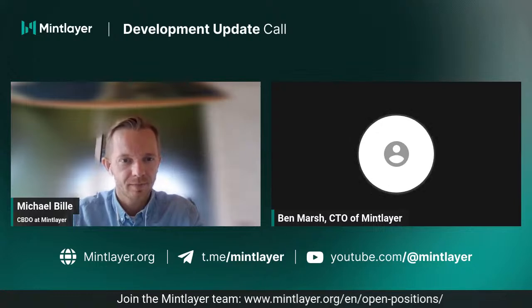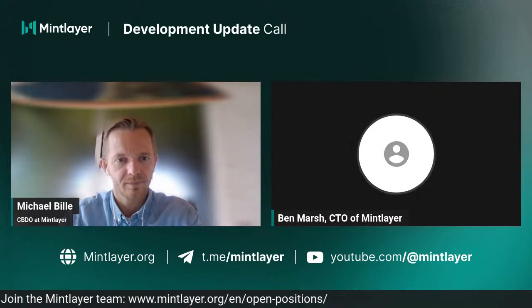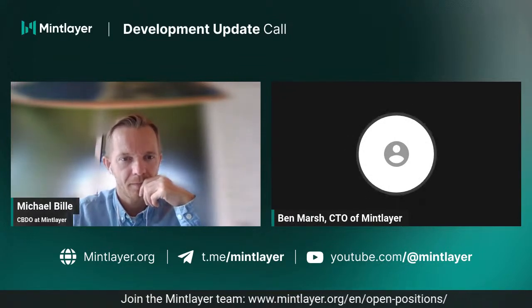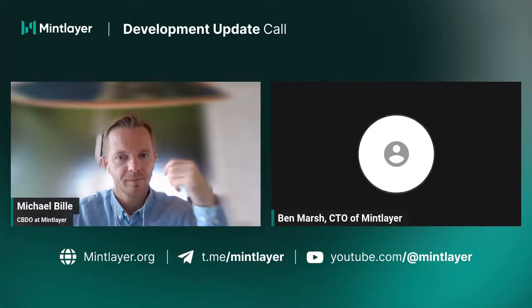There have been lots and lots of pull requests merged under the proof of stake primitives umbrella. There's been some work on the VRF stuff, which is verifiable random functions. These are essentially how we pick who is allowed to produce a block in Mintlayer. So this is the source of randomness in proof of stake. The general idea is you generate a random number with a proof, and then there's a target, and you have to generate a random number which is below that.